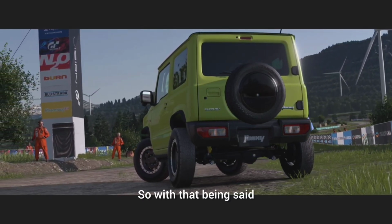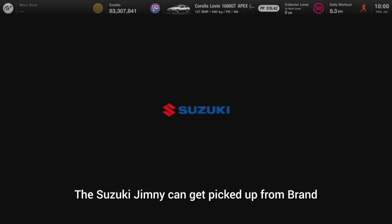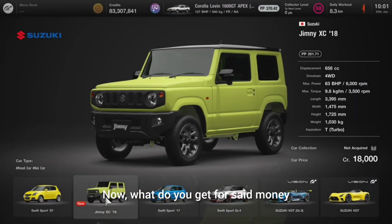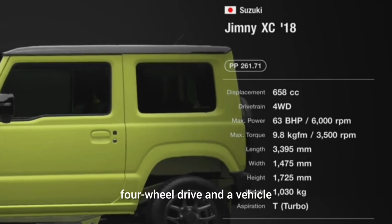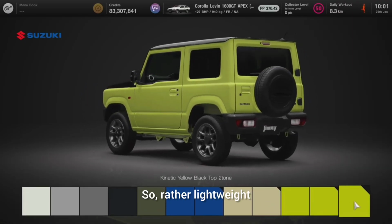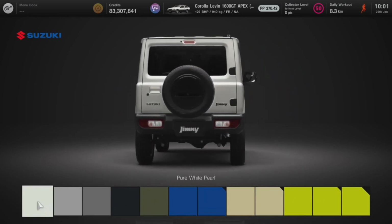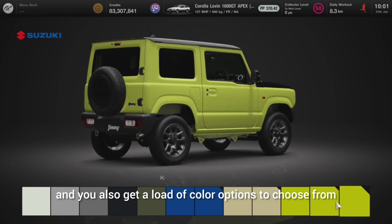So, with that being said, the Suzuki Jimny can get picked up from Brand Central for 18,000 credits. Now, what do you get for said money? Well, you are going to get 63 brake horsepower, 4-wheel drive, and a vehicle that weighs just over 1,000 kg. So, rather lightweight, extremely low on power, but extremely affordable. Now, you also get a load of color options to choose from.